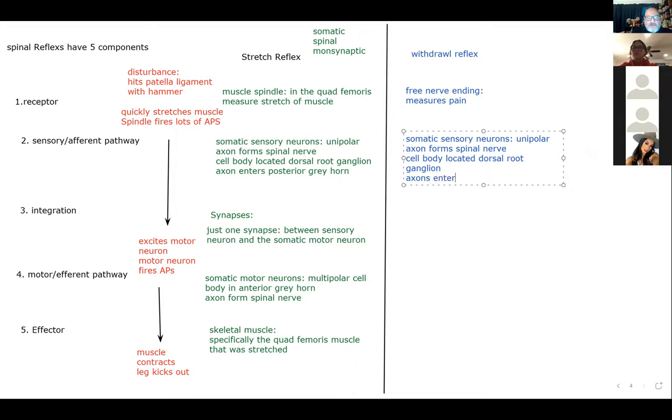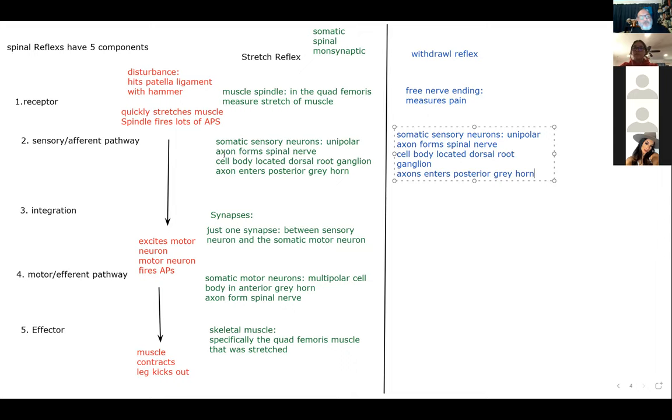Axon enters posterior gray. Perfect. And not only is the somatic sensory pathway the same, what else is the same? Integration. Nope, not the integration, but what else is the same? The efferent pathway. Yeah, exactly. We have the exact same thing. Somatic motor neurons, multipolar, body in anterior gray horn, axon, spinal nerve. Excellent.